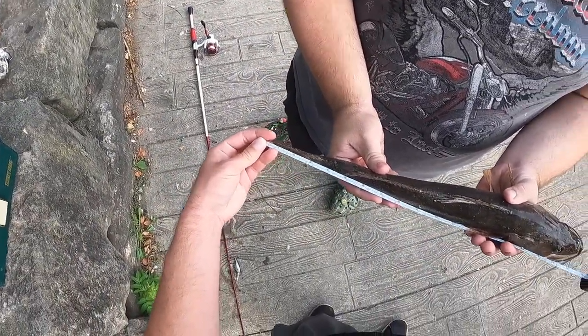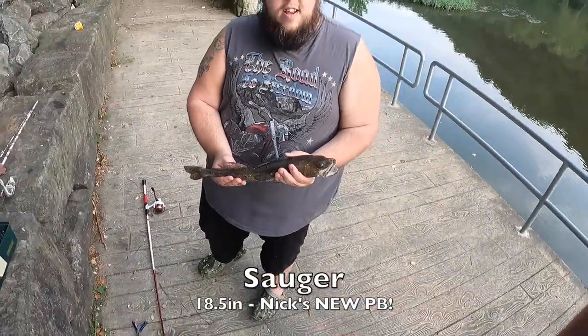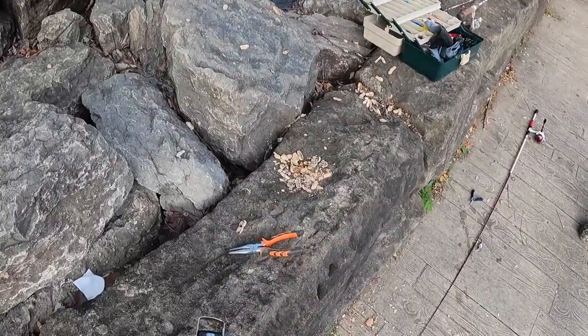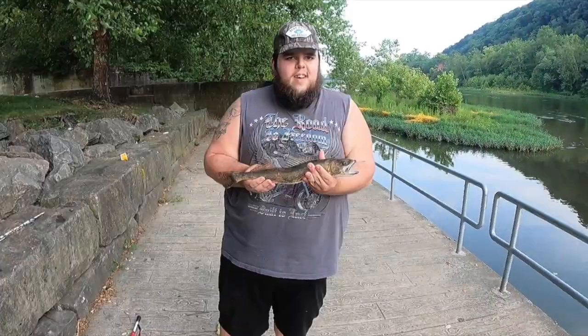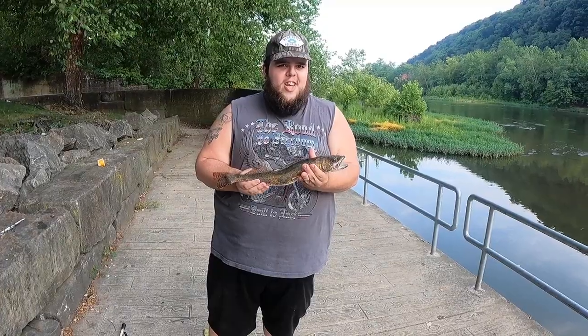From tip, 18 and a half. Nice. What's the channel record? 19. Of course it is. Still the record holder, baby. About 7.5 inches. We got a sauger, 18.5 inch.